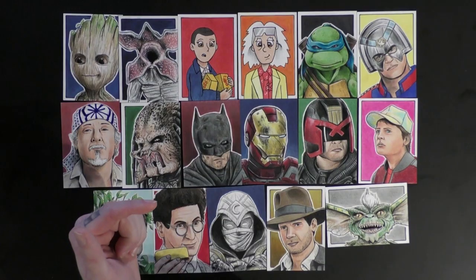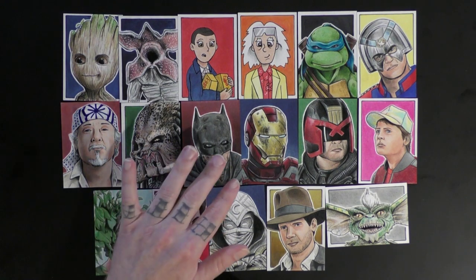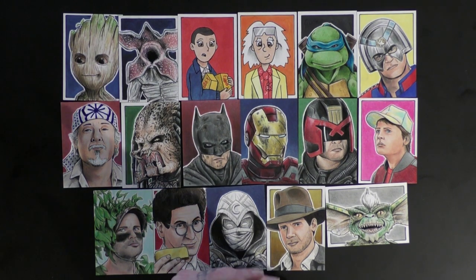Moving on to the cards still. Here we have Batman, who is, once again, kind of like the Predator. There's no excuse needed to do a Batman card. It's kind of like if you don't like Batman, then forget you, dude, you know? Absolutely. So why Batman?